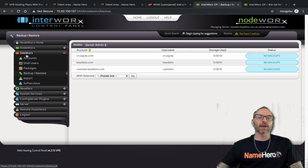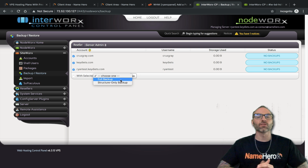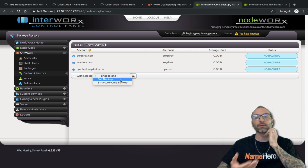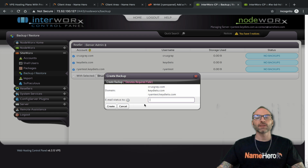This is for your backups for your SiteWorks accounts. So you can see this server is new and I don't have any data, so there's no backups. But I could basically select these accounts and back them up, a full backup, which is everything, or a structure-only backup. Structure only is just the options of the account. It's not all the data. This will take me through a wizard if I wanted to, and I could send myself an email when it's finished.